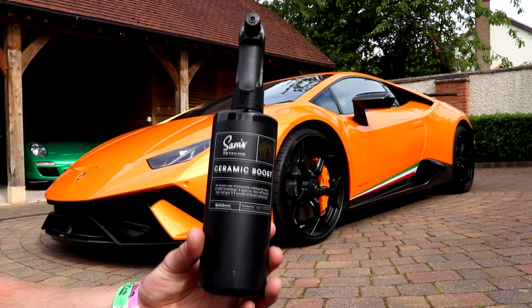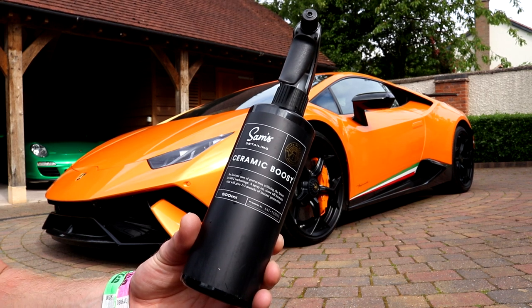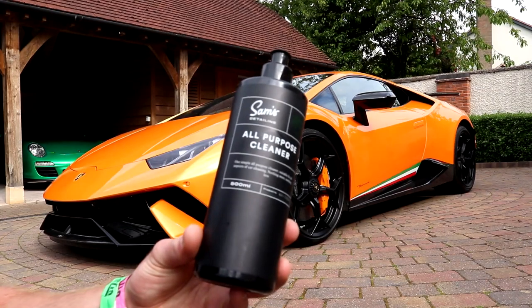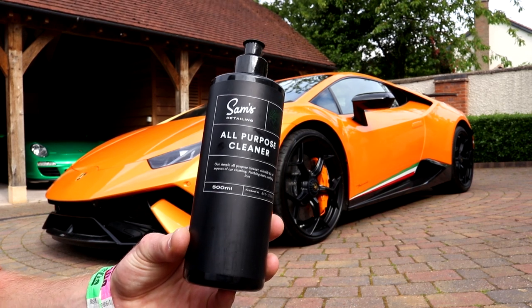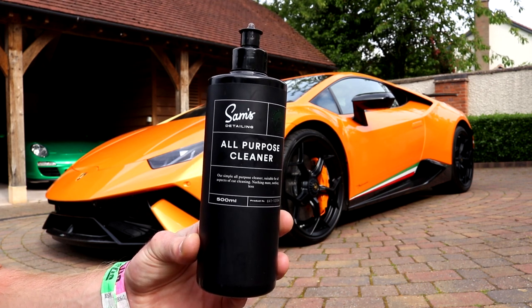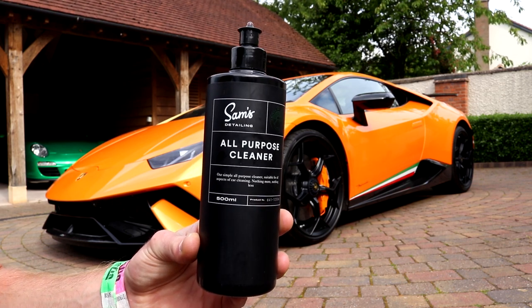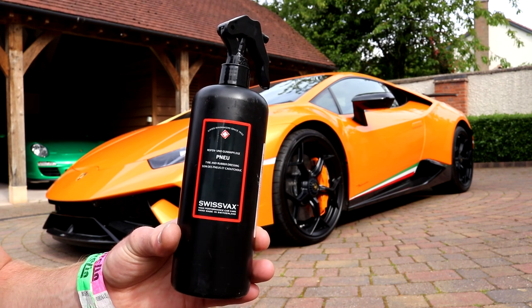The creme de la creme of Sam's Detailing products for me is Ceramic Boost, and I'll show you very shortly just what this product is all about, although there is a big clue within its name. Sam's Detailing all-purpose cleaner, which is watermelon scented, is going to be used as the wheel cleaner in today's maintenance wash, quite simply because this product contains no gloss enhancers, combined with the fact that the Huracan has obviously got carbon ceramic rotors, so no Sam's Detailing iron reactor today. Swissvax Pneu tyre dressing, because in my opinion, Swissvax Pneu is the dog's danglies of tyre dressings.